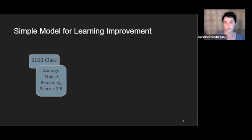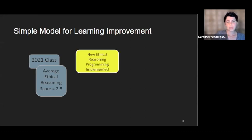So we set forth on a learning improvement initiative, and we implement some new ethical reasoning programming. We change the way that students are encountering this content. Maybe they're experiencing new things in their courses, maybe there are new co-curricular experiences, maybe we change the way that we approach orientation for first-year students. At this point, this is only a change. We don't know that this is an improvement because we don't know whether this is going to lead to an improved amount of student learning. We don't know whether it's going to result in more favorable scores on this measure of ethical reasoning.